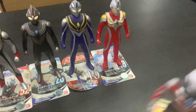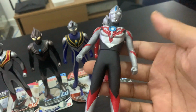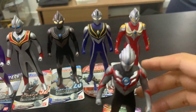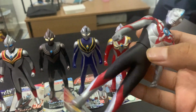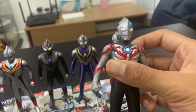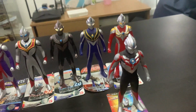Ta-da! Orb Origin. Very nice. The old school Orb. Very OG indeed. The classic original, I have to say, not my favorite design, simply because it just looks plain and too normal. But still, it's Orb. Of the newer generations, definitely I would say Orb is my favorite. Okay, and it'll be here.